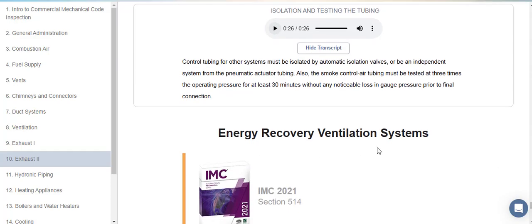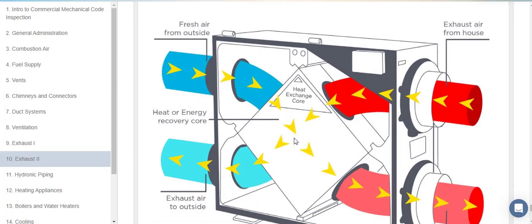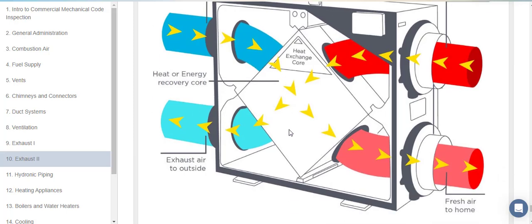Energy recovery ventilation system, International Mechanical Code 2021, Section 514. This is the energy recovery system. The fresh air comes from outside. Here is the heat exchanger: the exhaust air is cooled, and the air coming from outside is hot, so there is an exchange here to save energy, making the fresh air coming from outside more conditioned as it enters the building. This is the exhaust air that we will throw outside the building. It will exchange heat with the fresh air from outside.